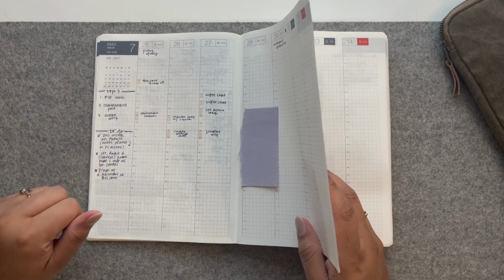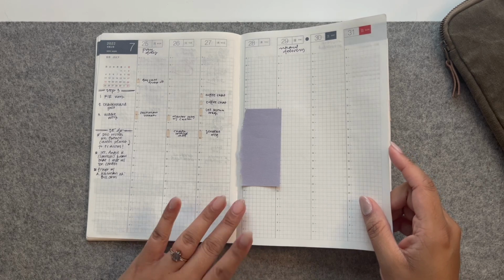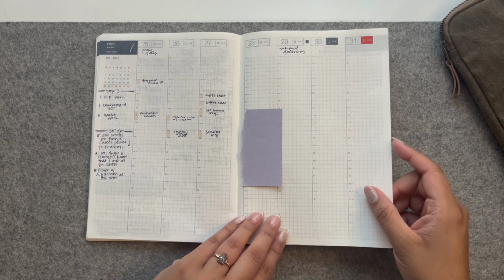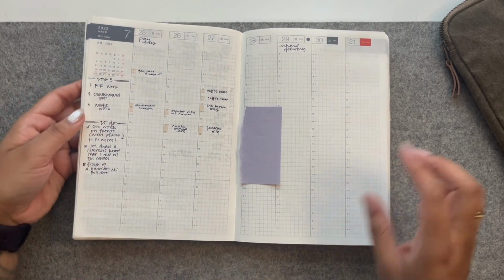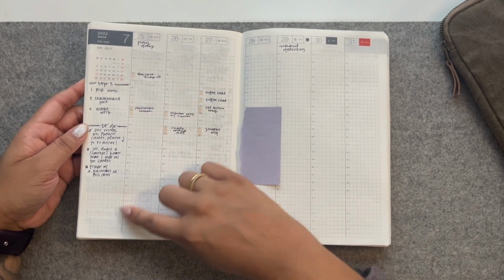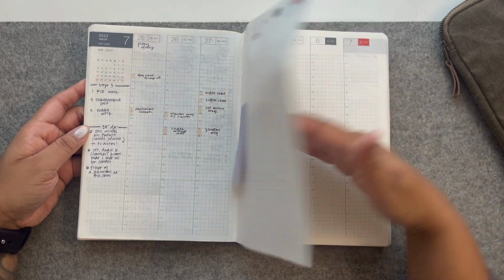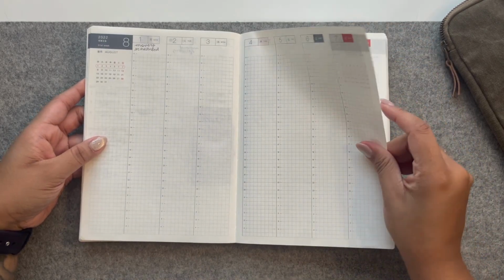So if you have ideas, I've been watching a lot of YouTube videos and trying to get some inspiration for different ways to use the weekly layout for the Hobonichi Cousin in 2023. And so I'm curious, if you're watching this, how you use this left column of the weekly layout, as I'm still trying to figure out how I want to use it in the next year.